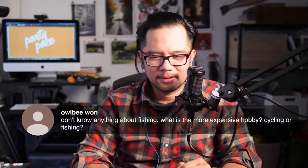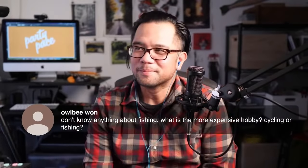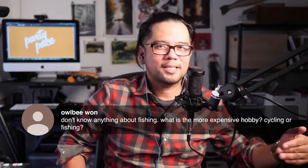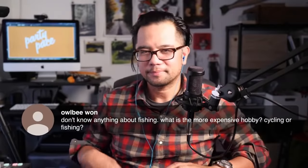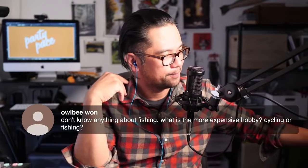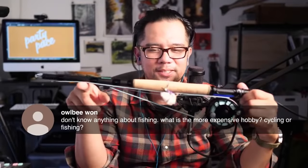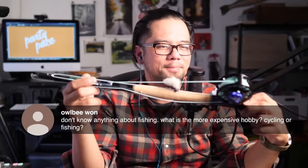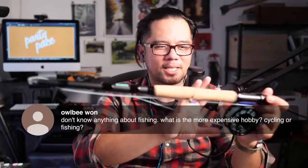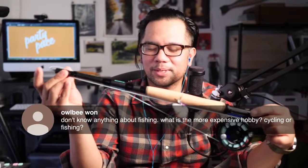So what is a more expensive hobby, cycling or fishing? I think bikes might be at the beginning, but fishing can certainly catch up. Because if you think about it, there's the rod. Let's say a decent setup, something like this, costs $250. I know it sounds like a lot if you're not into fishing, but trust me, that's pretty good value. There are fly rods that cost anywhere from $400 to $1,000, and that's without the reel, line, or anything. So just like any hobby, it can get very expensive very quickly.